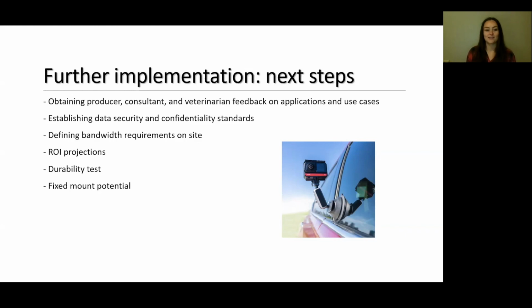And also it has the potential to be a fixed mount camera, so that a person does not have to physically hold the camera and walk through the pens. It does have the capability to be fixed in place to help better utilize the live streaming feature or the remote access. So all of those are a few things that need to be tested out a little bit more before this can be used in farms.